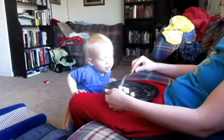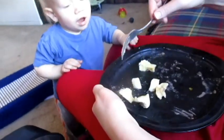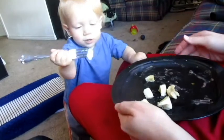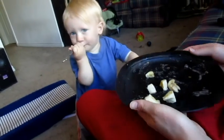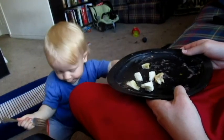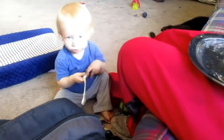Oh, that's for Tibs. Tibs and Nat are doing the feed himself game. Nat cuts it up into little pieces and he takes the fork. Oh, she put that one on there for him. But he did two by himself. He's been doing more and more feeding himself over the past week or so. He can use the spoon sometimes and the fork.